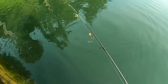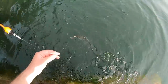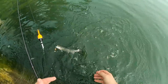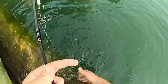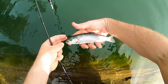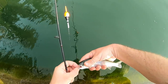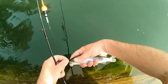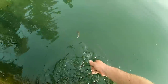Let's just touch the leader. If we touch the leader, there we go. That's an official landing of the fish. Okay, and we'll just wet our hands so we don't hurt him, because we're going to release this little guy here. Come here, little guy. Look at that. Little tiny another rainbow trout hooked right up there through the nose again, just like all of them today. Let's go ahead and let this little guy swim off though.